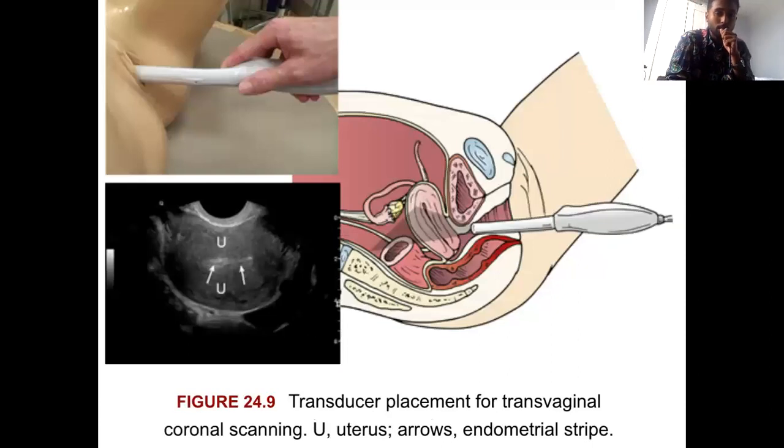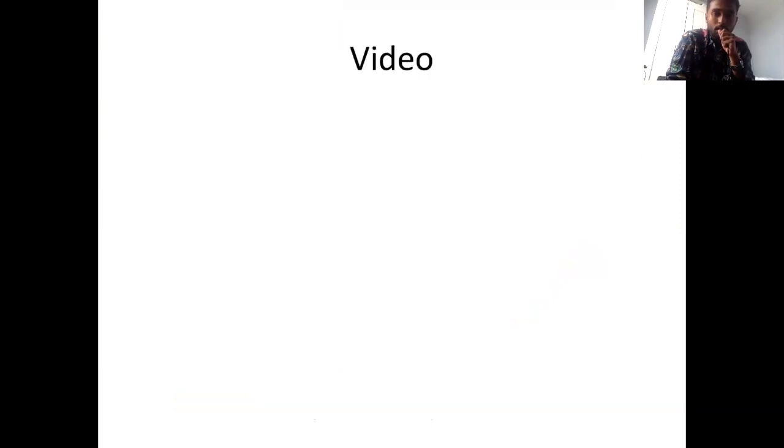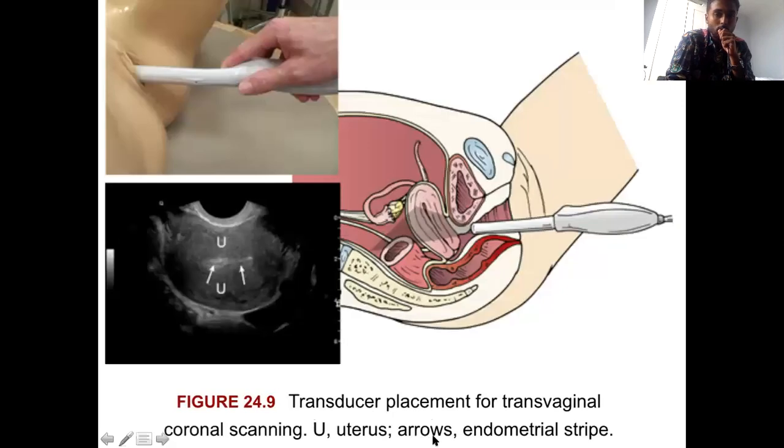Okay, and then this is going to be your coronal view. You just turn the transducer to the right 90 degrees, and it gives you this image. In this image, as you can see, this picture shows how it cuts the uterus. You don't see the uterus in a long axis, and you don't see the endometrial lining in long axis. You just get a transverse cut of it. So sometimes they call this also a transverse image. Technically it's a coronal, but it can be a transverse cut of the uterus. You get what I'm saying?